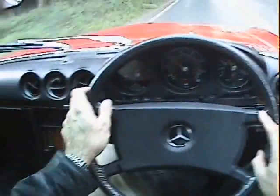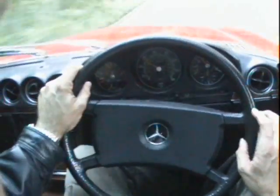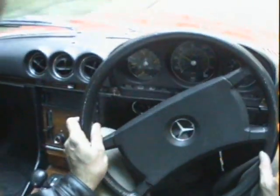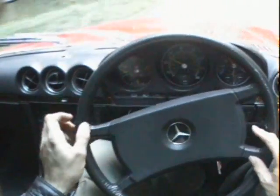But overall, nice 280 SL. A couple of slight groans from the suspension there as I was going around the corner. I think it's not the suspension, actually. I think it's probably one of the exhaust mounts. It's not as tight as it should be.